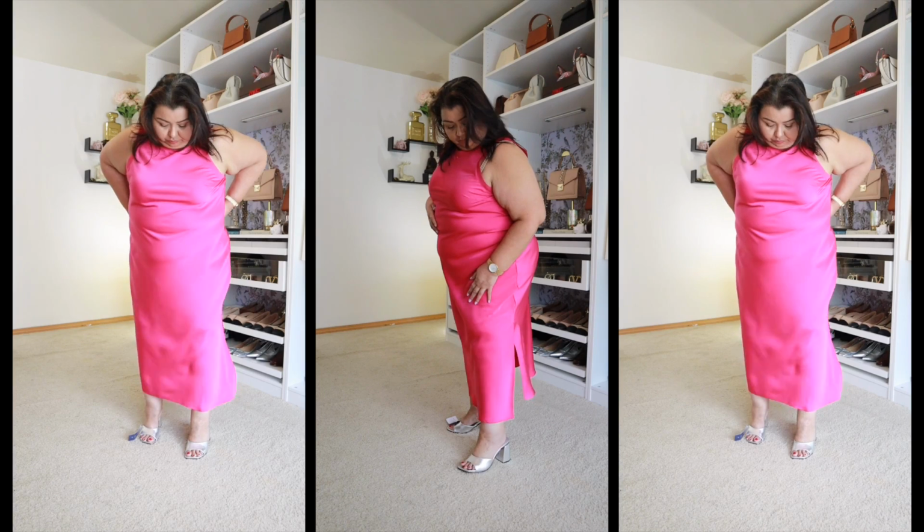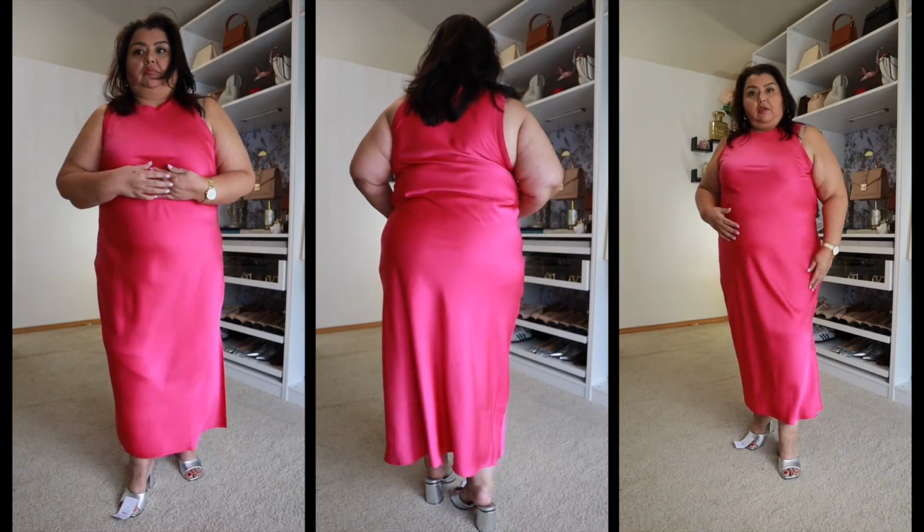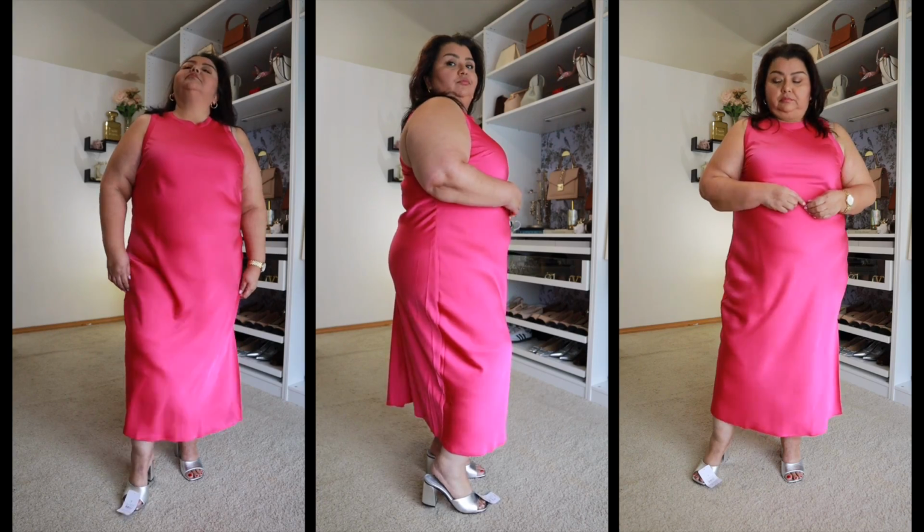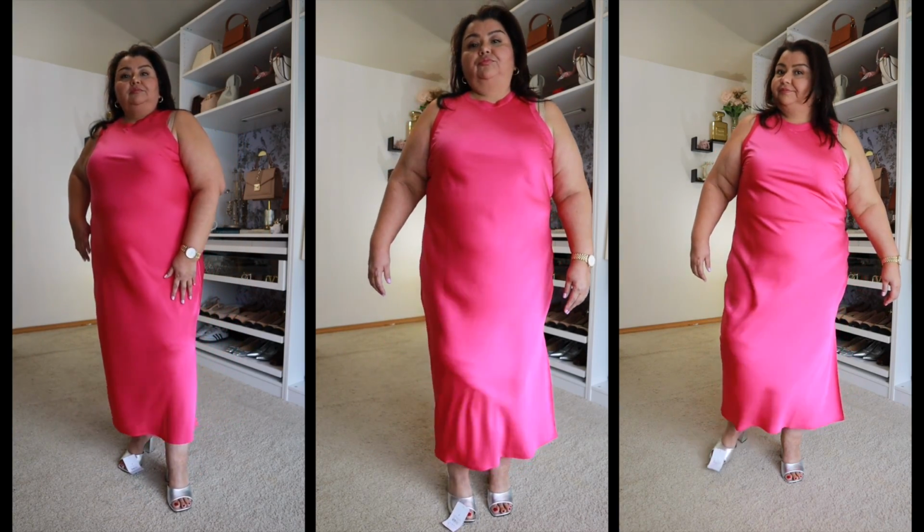It makes for a beautiful wedding guest dress, I think, because it is such a really nice blank canvas as a dress. If you've got a wedding coming up where you need something to wear and you don't want to have to deal with a special bra, then this is definitely a good dress for you. Or if you've got a vacation or something coming up.